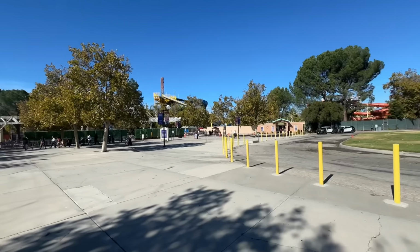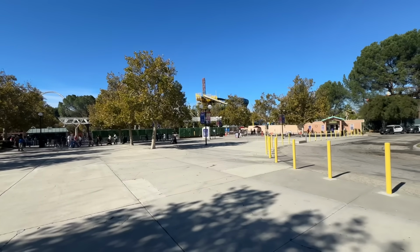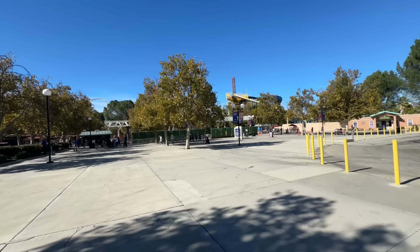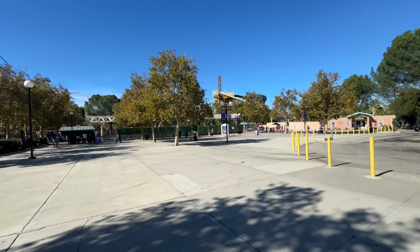Now, what I'm really curious about is if this is just like a precursor to a larger vision here at the front entrance. The Six Flags Magic Mountain Park entrance has been looking the same for the longest time, and I'm wondering if they're moving forward with something new. So yeah, I'll be keeping an eye on it for sure.